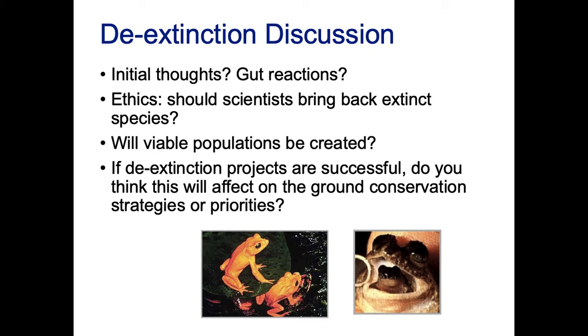You can spend a ton more money on a reintroduction. So you can imagine that the amount of money that would be needed to do all the biotechnology to create a captive population and then to do the reintroduction, the amount of money would be a lot. And so there are questions about how much of a good idea it is to put money towards bringing extinct species back, or how it would be better to put money towards on-the-ground conservation for existing species that we might be able to prevent going extinct. So just some things for you to think about.